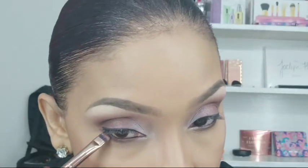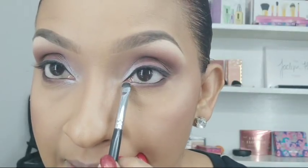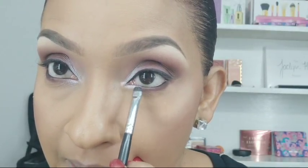Alright, so obviously they didn't give you enough brushes to do an entire eye look, hence the reason I picked up another brush to do the eyeliner, etc. And now I'm also going to pick up yet another brush. This one is one of my favorite detail brushes from Morphe. It's the Morphe M508, see? And I'm going to use that with Pearl, and I'm going to put that on the inner part of my tear duct.